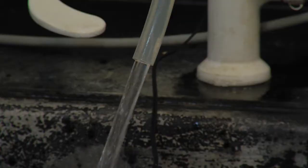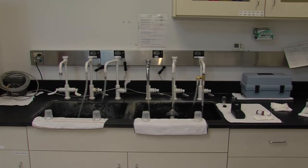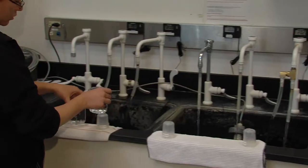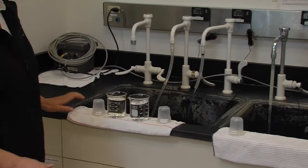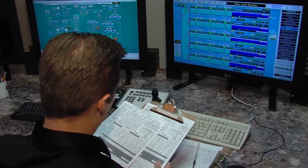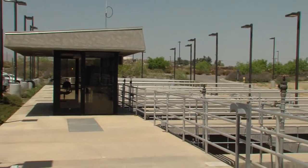Granular activated carbon usually costs us a little over $1.5 million every year to replace. Our chemicals that we utilize in the water treatment process are well over $500,000 every year. And then there's the energy portion of it. In order to push that water all around through the over 300 miles of pipelines and to push it through these processes takes a lot of energy and costs us a great deal of money.